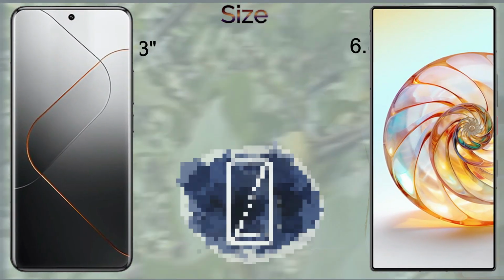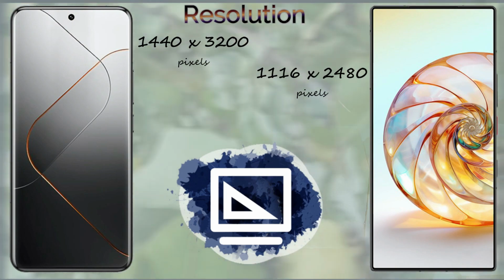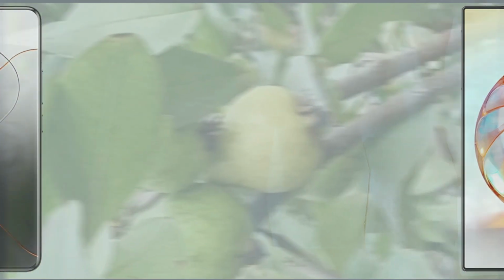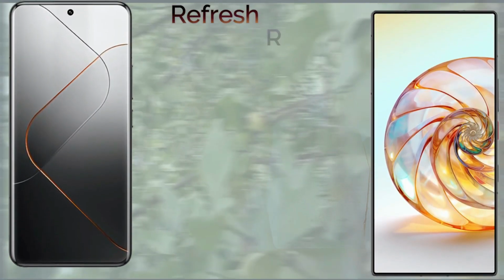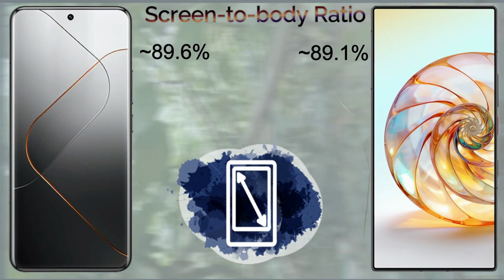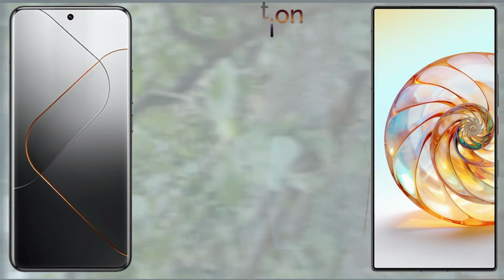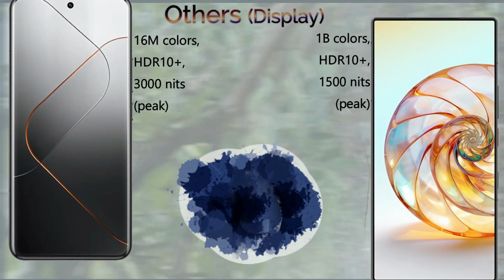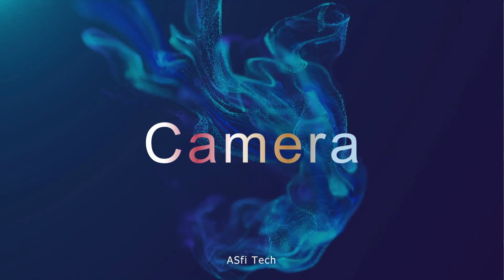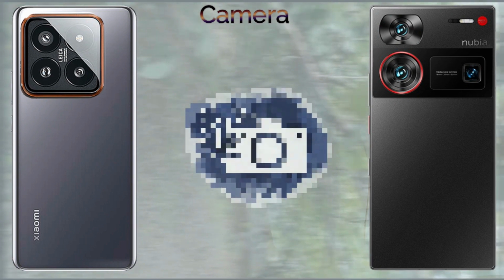The resolution: the Xiaomi 14 Pro has a 2K screen resolution and the ZTE Nubia Z60 Ultra has 1116 by 2480 pixels. The PPI density: the Xiaomi 14 Pro has 522 and the ZTE Nubia Z60 Ultra has 400. The refresh rate: both devices come with a 120Hz refresh rate and the screen-to-body ratio is the same. The Xiaomi 14 Pro comes with Xiaomi Longjing glass and the ZTE Nubia Z60 Ultra comes with Gorilla Glass Victus 2 protection.